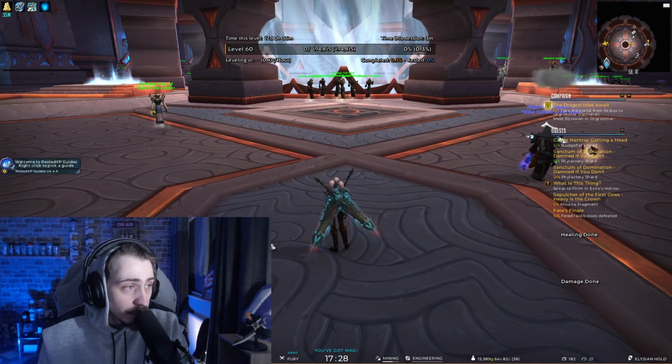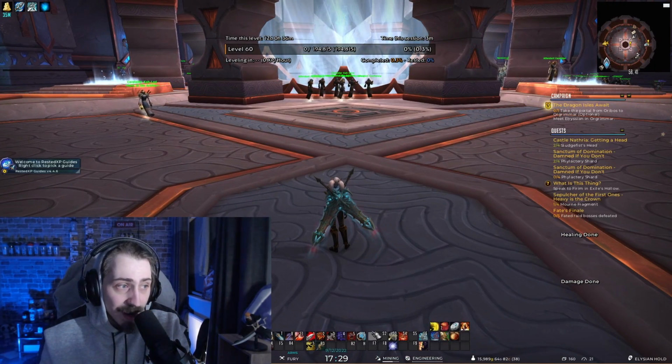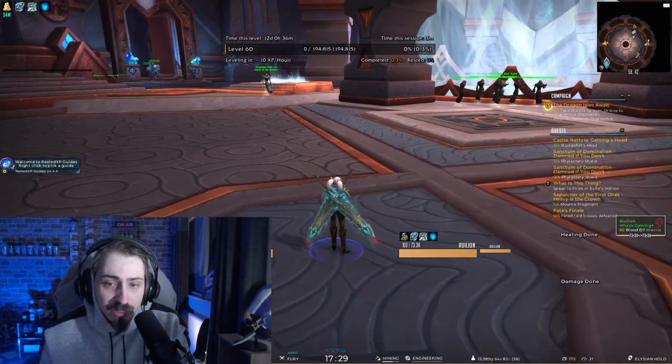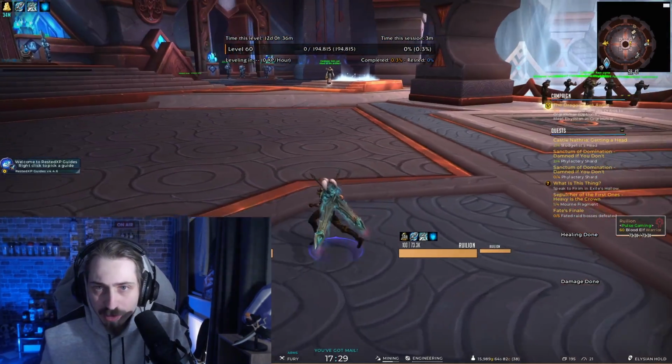Now, there is a way to have the bars open. Right now, they are all mouseover. Some of you don't like that. The nameplates are mouseover. I always keep my health mouseover because it's just easier that way.